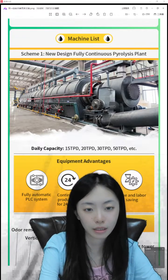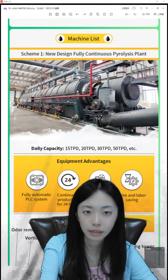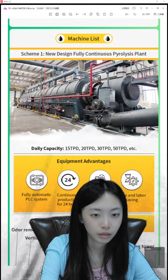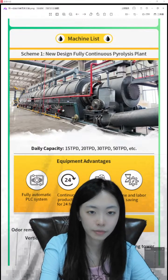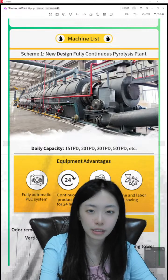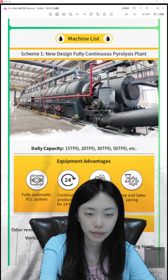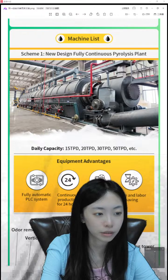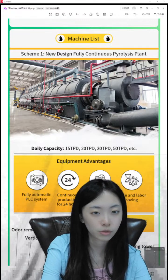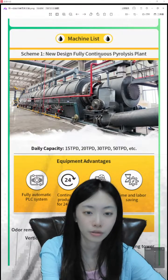It has two sections of the furnace. Outside is the insulation cover to prevent the gas release from the burning chamber and to protect the temperature to save the heating energy. And then this is the feeder, and this here is the outlet to discharge carbon black, and this is the outlet door of the gas that we process, and the flue gas will return through the condensation system. Then we can get the oil.